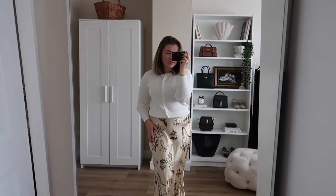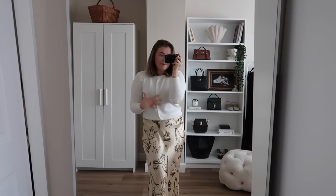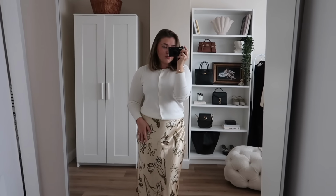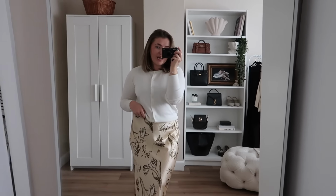So I wanted to make a little outfit out of it, and I love how it pairs with this Reformation skirt. It's actually quite old. It's maybe 2 years old now, but I love how the cream pairs with this golden yellow. I think it just looks really, really gorgeous, and just goes to show how much wear you can get out of this cardigan. What a versatile piece it's going to be in your wardrobe.